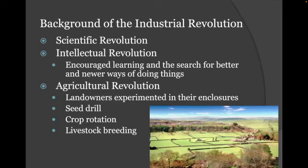So when we look at the Industrial Revolution, that's a pretty big umbrella. Underneath this umbrella, there are different parts to the revolution. First, there's the idea of a scientific revolution, where with these machine-made goods, there's going to be people who need to engineer and produce these goods. So you're going to see scientists helping create these new inventions. You're also going to see an increased production in medicines and in other things that are going to improve the quality of life.